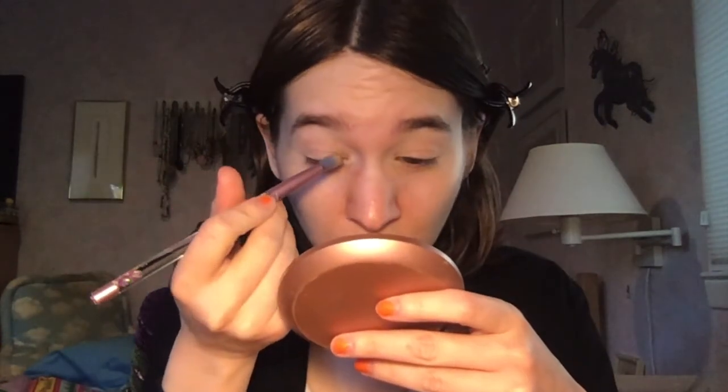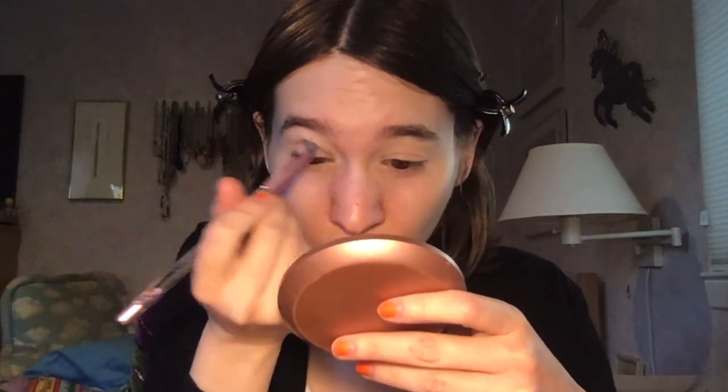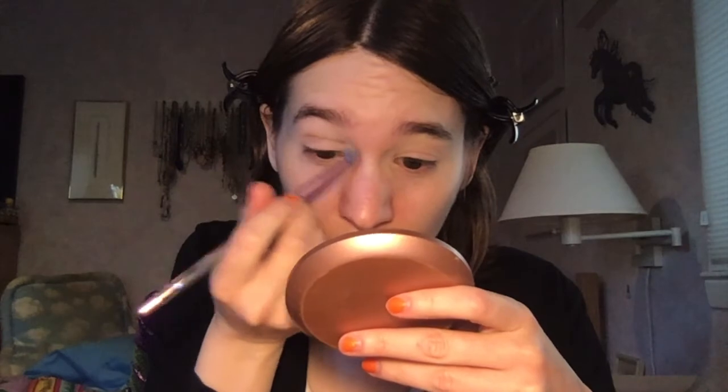Okay, so for this look today, I really want to jump into some of the more olivey tone greens. I'm going to be mostly using these two shades in my crease and then this one in the outer corners. The first shade I'm going to go into is the shade Little Frog. This one is a matte with glitter in it, but once you blend it out, you don't really see the glitter.